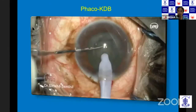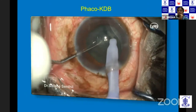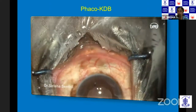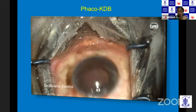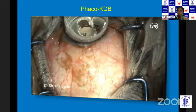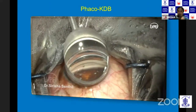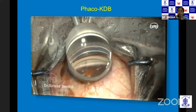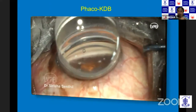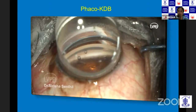So I'll just share a video here. This is again combined with phacoemulsification. So you do the phaco the way you normally do. At the end of the procedure, the eyeball is filled with viscoelastic, and if it is under topical, it's quite easy. You can ask the patient to look towards the nasal side, and if you're sitting temporally through a temporal clear corneal incision, you can use a direct gonio lens. It's a Swan-Jacob lens, and you can insert the KDB blade through the main phaco incision itself.